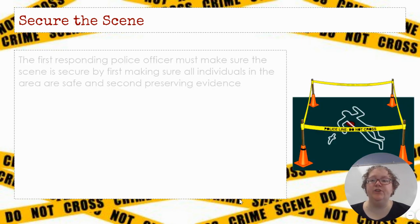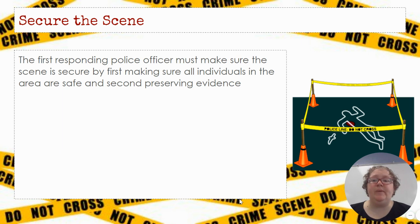So let's first talk about securing the scene. This is the responsibility of the first responding officer. They must make sure that all individuals in the area are safe. Their second priority is to preserve evidence. So first and foremost, when they arrive at the scene, they're going to see if anybody is injured. If they are, they're going to call for additional medical help. They're going to make sure everyone in the area is in a safe location. Once everyone is safe, then they're going to make sure that no one is entering or exiting the crime scene.